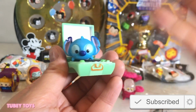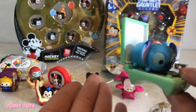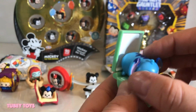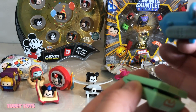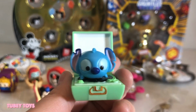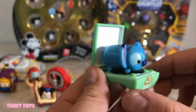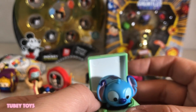Now, a lot of these, Stitch already had his release of a stack pack. He had the rocket, but they gave him this record player. Do you know why? What does he play on the record player? The Hawaiian music when he's like that guy. Elvis? Yeah. Well, they should have had him dress as Elvis. Oh yeah, that would have been really cute. Yeah, it would be really cool.